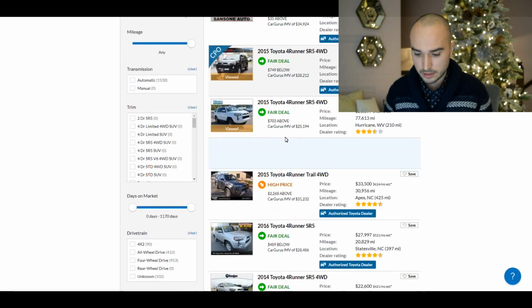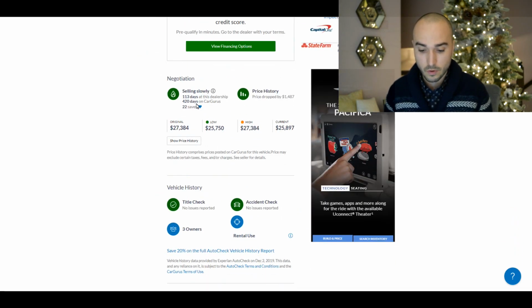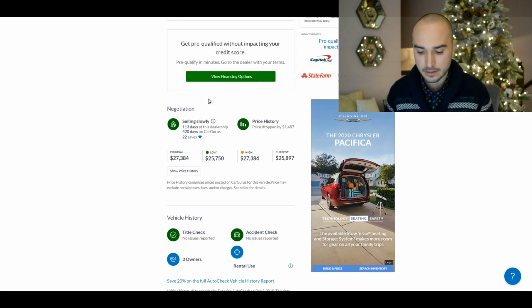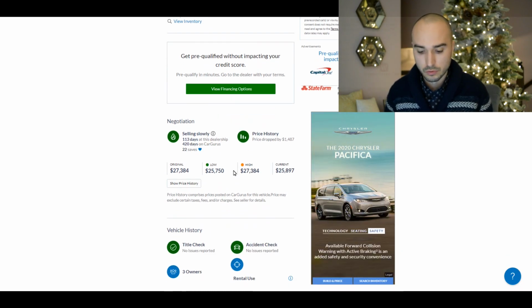Let's see what this guy's doing. This one has been on the lot for 113 days. It's 420 days on CarGurus. So this is another one that's probably moved around different dealerships, and they have dropped the price by $1,500. There is more room to get down.